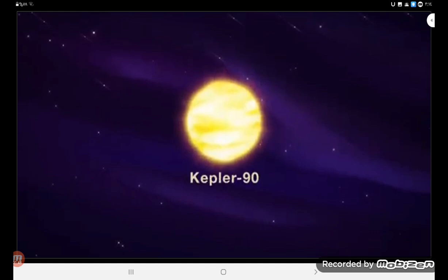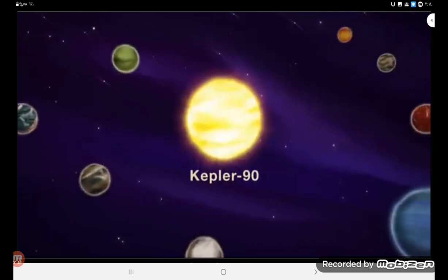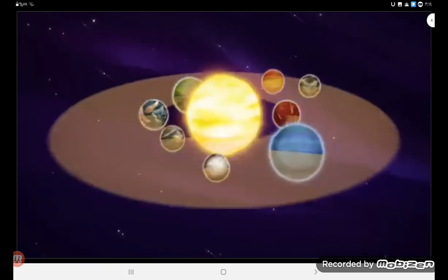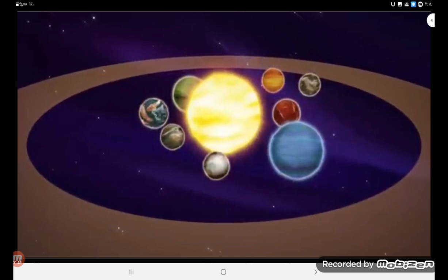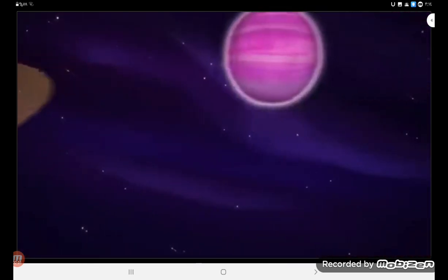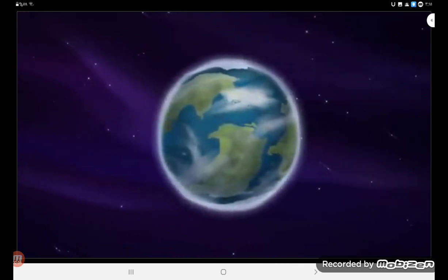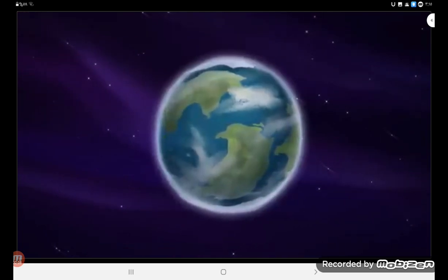For example, the star known as Kepler 90 is similar to our sun, and it too has 8 planets. But they're all huddled super close to the star, well inside of the habitable zone. But the longer we look, the more likely it becomes that one day we'll find another little blue, water-covered planet right in its own comfy habitable zone.